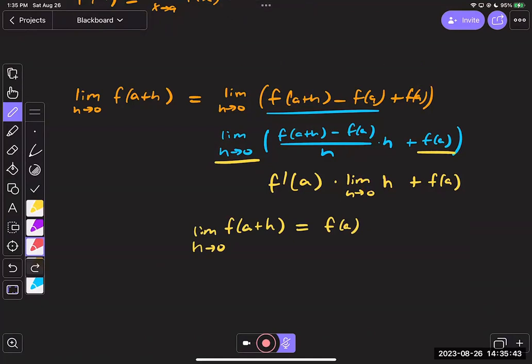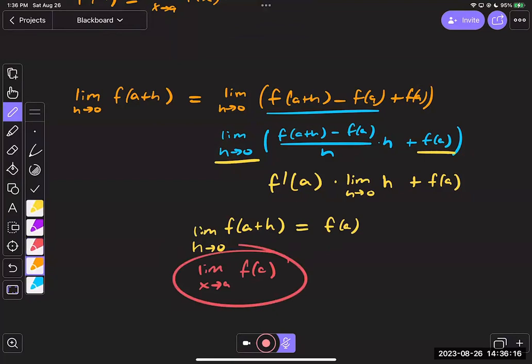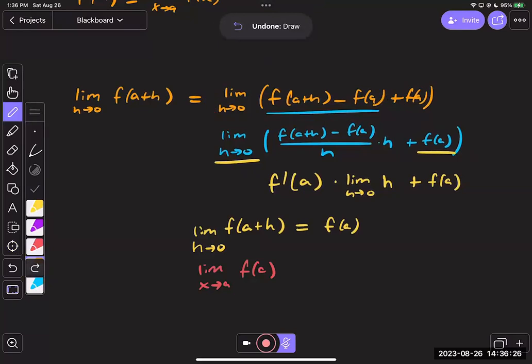So what does this mean? This right here is the limit as x approaches a of f of x. These two are the same thing, because your x coordinate gets closer and closer to a, and that's exactly what's going on here. So it turns out that this equaling f of a is continuity. If you have a derivative, then the function is continuous.